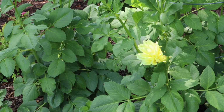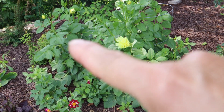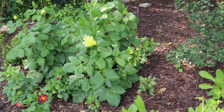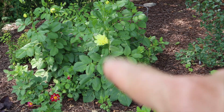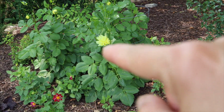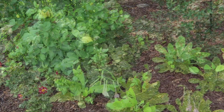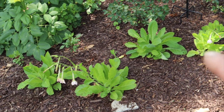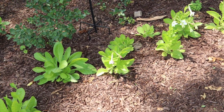This is a yellow variety of dahlia. I've got 3 plants growing here. These have to be dug up every year. But my thoughts are that once I dig these up, I have a whole bunch of the perennial dahlia growing in this area, so I'm just going to let them fill in this area and take hold. In the front here, I have Nicotiana. This is also flowering tobacco. Really pretty flower.